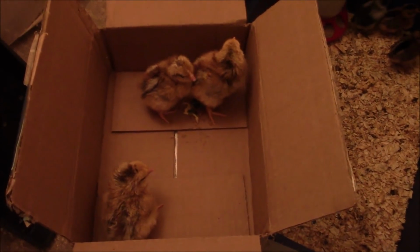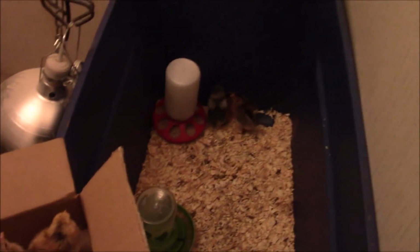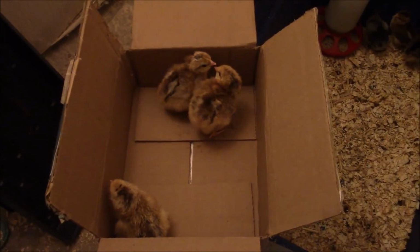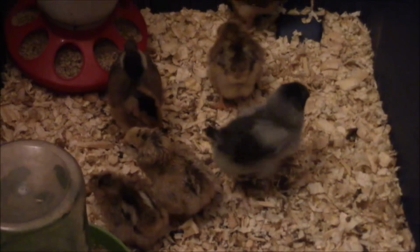Okay, these are the 3. They are a little bit lighter colored than the other ones, so I might get lucky and be able to tell them apart anyway. But they'll probably darken up as they get older. Alright, dudes.